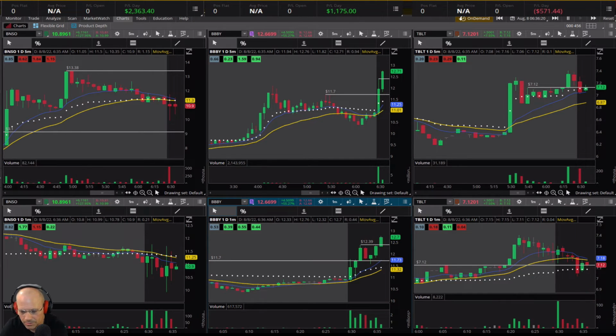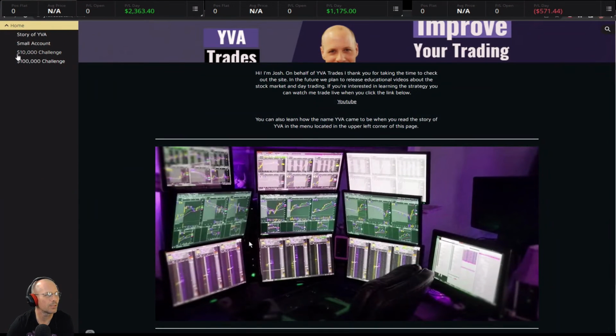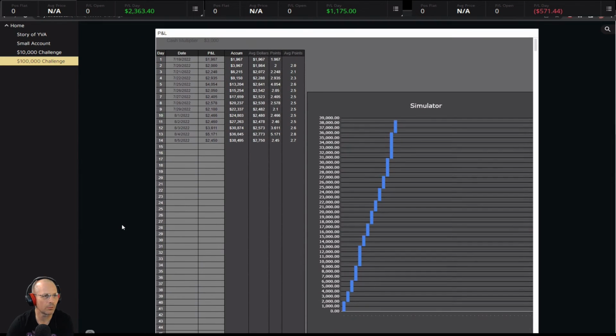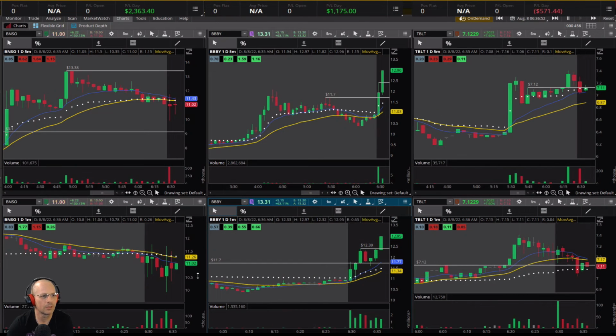We got the Momo today. Momo momentum. So I'm really impressed with the way I've been trading on this $100,000 challenge. I mean, this is really impressive. You look at this. This challenge is going really well. Look at it, just straight up on this P&L curve, on my profit and loss curve. Straight up. I mean, I'm going to be done with this before long and moving on to trading real money.